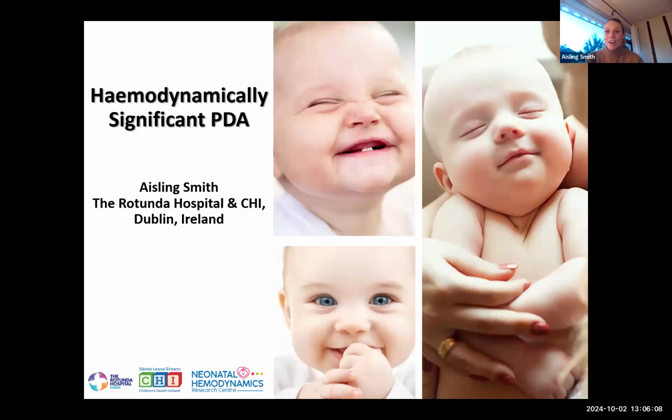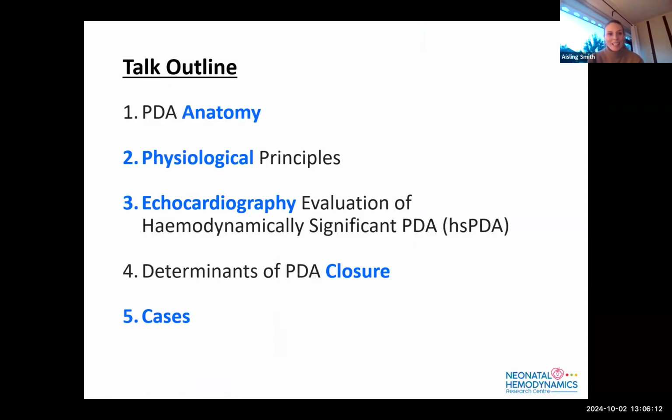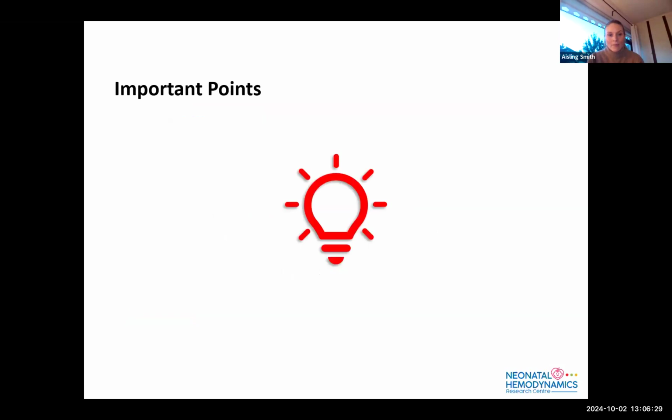This is a very large topic, but I will do my best to cover it in a decent way. So the talk outline: we will discuss the PDA anatomy, physiological principles, echocardiography evaluation of the hemodynamically significant PDA, some determinants of PDA closure, and then some cases. I've highlighted some important points with a light bulb, and these are particular learning points that I hope to convey.